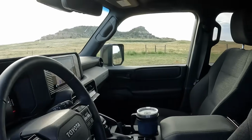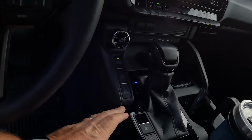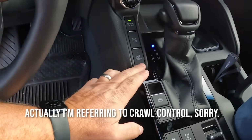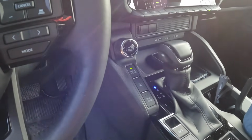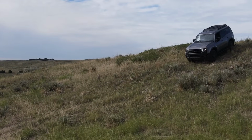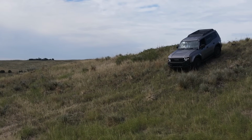Okay, number 4 on my list is gonna be this right here. Some of the off-road capability, but downhill assist control. And I have the locking center diff and the rear diff, but I want to talk about downhill assist control. I'm gonna put some video on the screen where I was out at my friend's big ranch, and we're doing some downhill driving and uphill driving.